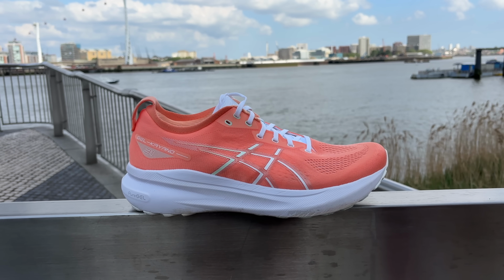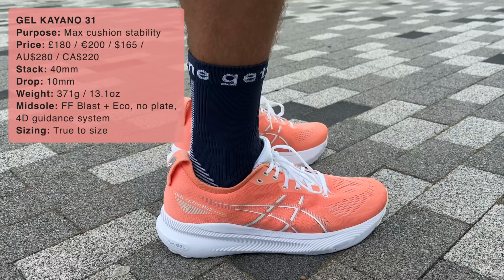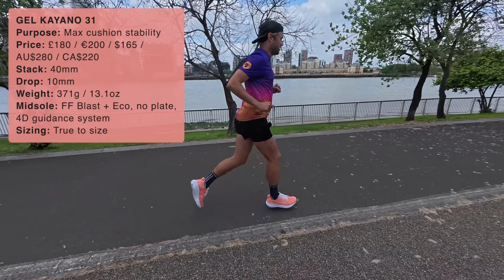But for those of us that need a little bit more stability but something a little bit more plush than the GT2000, this is where the Kayano comes in. The purpose of the Kayano, we're talking a premium stability shoe, Asics' flagship stability shoe, max stack for those longer runs, for people that overpronate, people with flat arches, low arches, things like that.